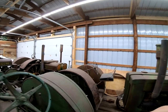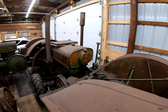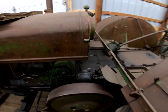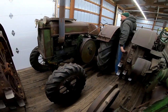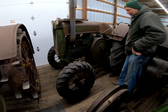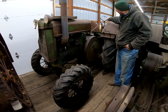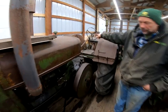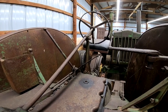See if I can get a little closer to it here. Whoa. Yeah, I need a bigger shed. You and me both. Still has the KW generator bracket on it yet for lighting. I got to get the dynamo put on there, and I got the correct headlights for it. Throttle lever was unique to the DI. They stuck way over. The clutch lever also, somebody went and cut the extra handle off, but the throttle lever is still correct in the seat.